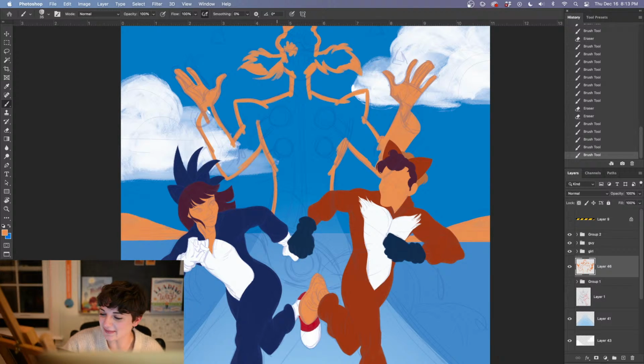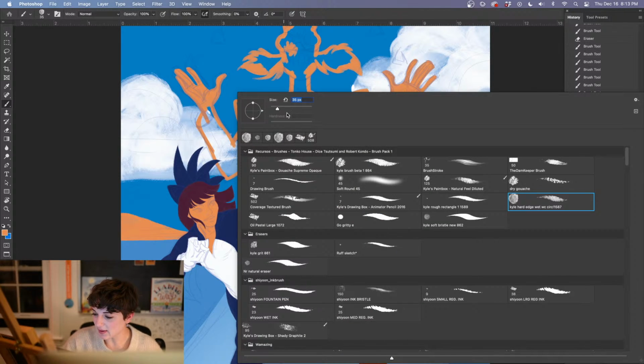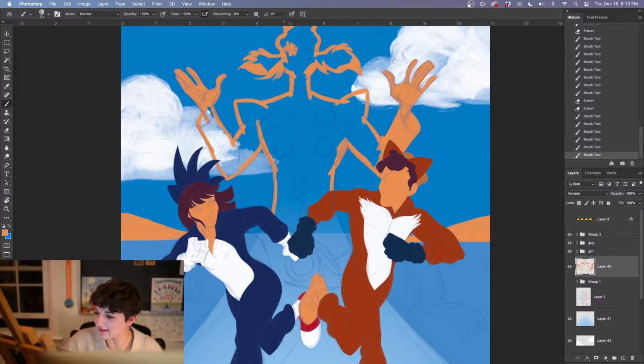Ryan, you're killing me. Okay, so I'm just gonna color his pants all the way down, because I think I'm gonna do the smoke coming up over him, so I don't really need to draw his pants. Oh no, spinning wheel of death.